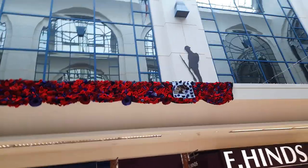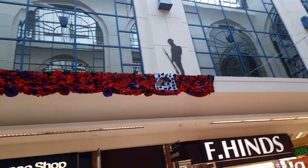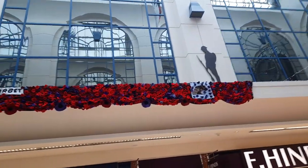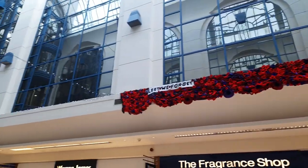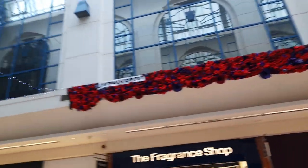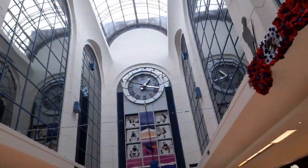There's the lift. It's beautifully decorated. We've also got a Second World War decoration for Remembrance Day, and that side as well. And there's a large clock at the top as well. But yes, inside it's really beautiful.